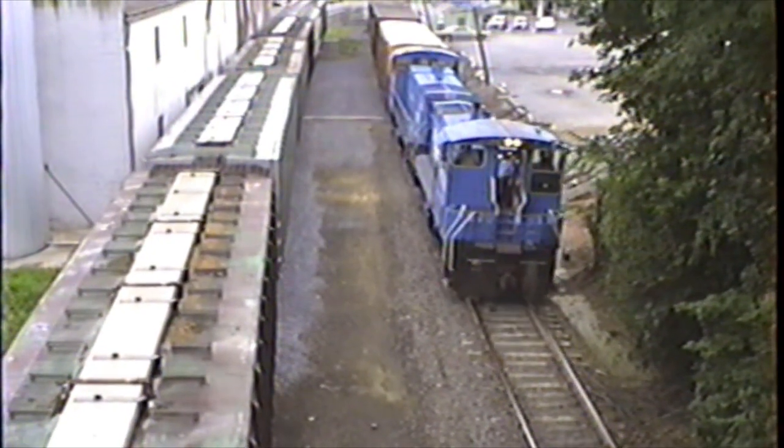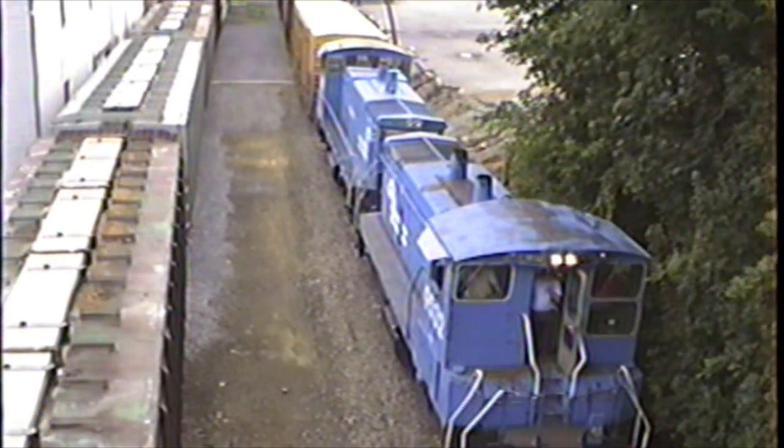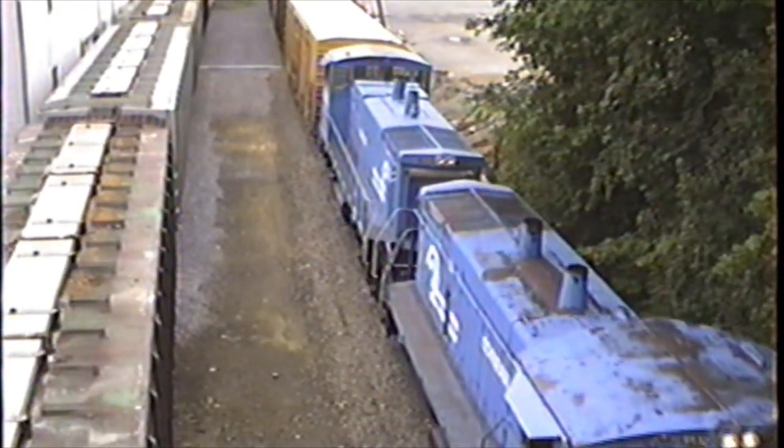Local crew has a little work to do here in Denver. They'll pick up those covered hoppers you see on the left before they continue on their journey north.